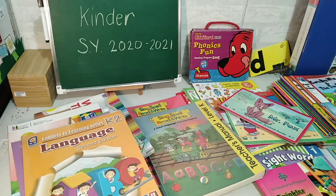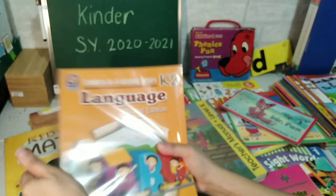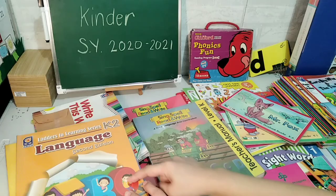So, meron akong kinuhang 5 textbooks from them. Nung una, nagdadalawang isip pa ako. Kukuha pa ba ako ng textbooks? Kasi may mga materials naman na ako from the years na nag-homeschool kami, so pwede ko naman gamitin yung iba. Pero, since we will be using rin naman, most likely, the quarter exams from the provider, might as well get the textbooks para may guide ako from the syllabus.